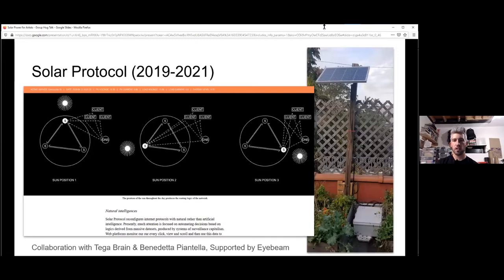So most recently, my artistic practice with photovoltaics has been focused on thinking about its relationship with the internet and ideas around what the cloud is and the energy footprint of the internet. This is a project that I'm currently developing called Solar Protocol. It's a collaboration with Tiga Brain and Benedetta Piantella. And it's a network of solar-powered web servers. And they're all serving content based on the amount of sunlight at that particular location around the world.